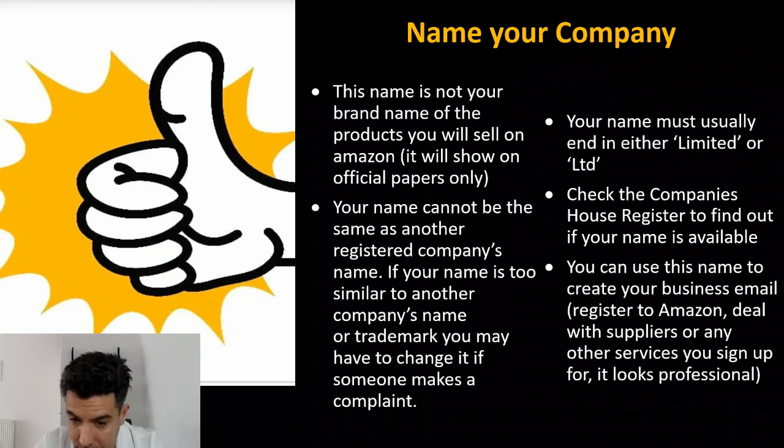So let's say, as an example, Peter Jones, so Peter Jones Limited. So he called his company Peter Jones Limited, and then he sells microphones. But his brand of microphones is Blues. So his brand is Blues, but his company Peter Jones Limited owns the brand Blues. Okay, so hopefully it's clear. The company name is not the brand name of your products that you will use on Amazon to sell.